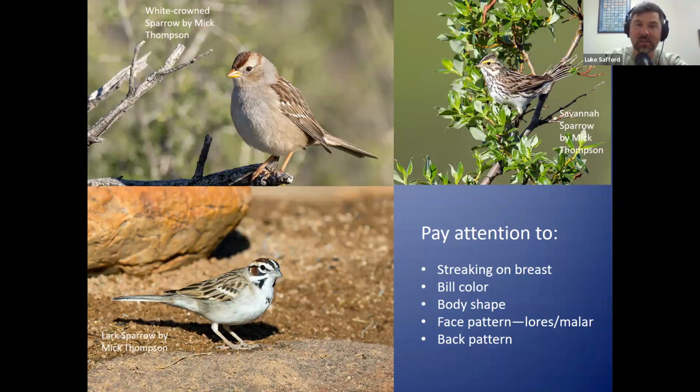That's the best time to look, when it's flying away, with your binoculars, and see if it has white edging in the tail, the Vesper Sparrow, or if it has white spots in the tail, Lark Sparrow. And so these three pictures of different sparrows kind of give you something to think about.